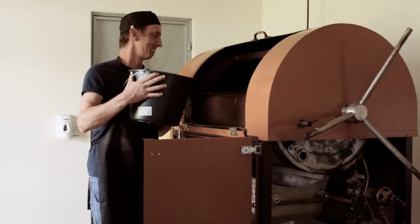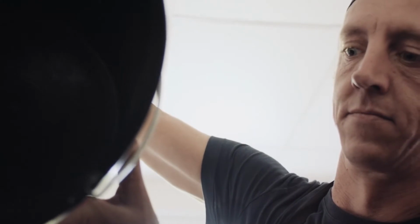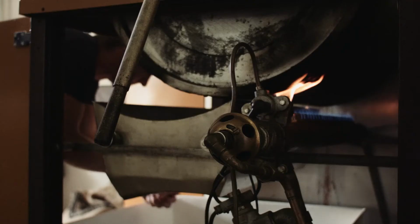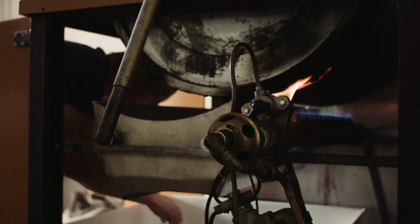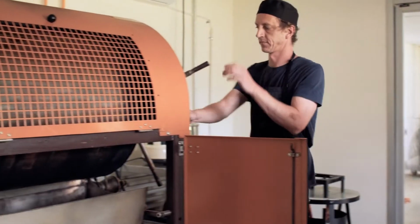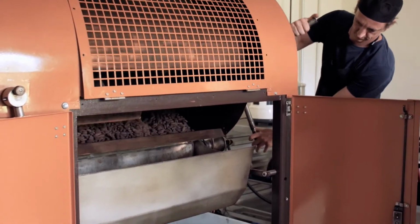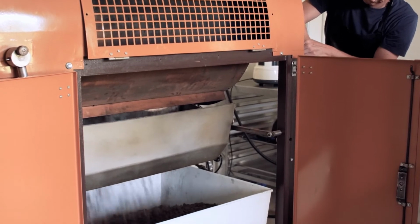Roasting is important in developing flavor, loosening the shell, and killing any bacteria that may still be present from fermentation. During roasting, chemical reactions occur inside the bean where amino acids and natural sugars are converted into flavor compounds. The vinegary flavor that is developed during fermentation begins to be replaced with a complex chocolatey aroma and taste after the roast.